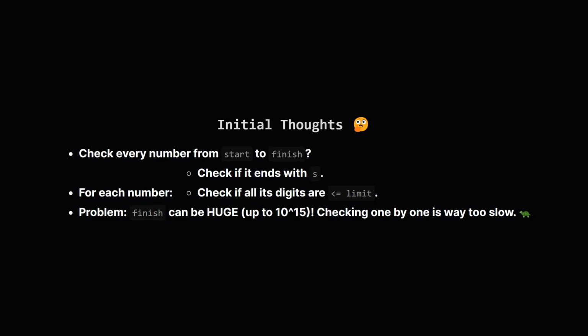Okay, so the first idea that might pop into your head is, well, let's just check every single number, from start all the way up to finish. For each number, we see if it ends with the suffix, and then check if all its digits respect the limit. Seems simple, right? But look at the constraints. The number can be massive, like 15 digits long. Checking billions or trillions of numbers one by one? That's going to take forever. We definitely need a more clever approach.